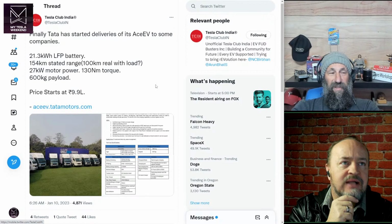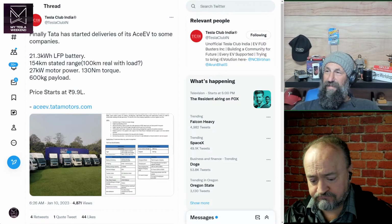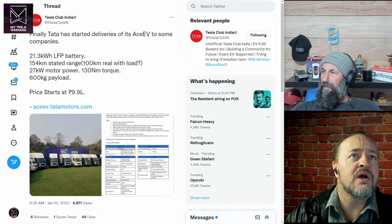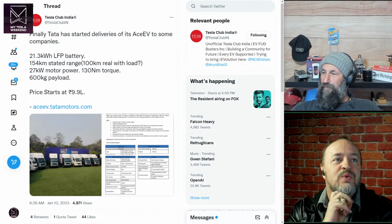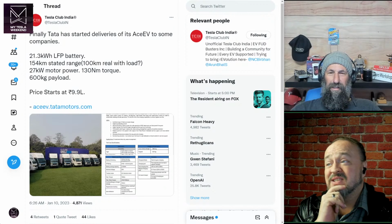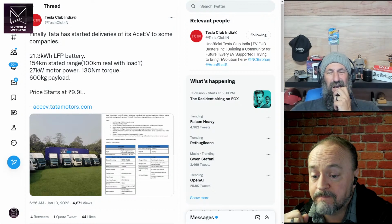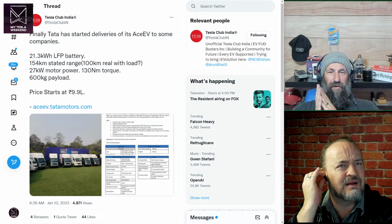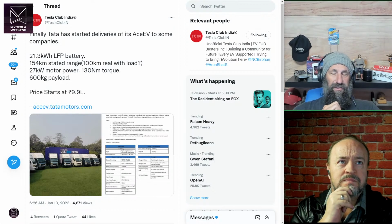How much is it? 9.9 lakh? Well, no one's ever asked me that before. Let's see. What do you got? How much is 9.9 lakh? I think it's $12,000. That can't be right. Maybe they're tiny. If that's a $12,000 electric delivery rig with a range of 50, 60 miles, hey man, that's pretty good. It's saying 154 kilometers stated range, and probably with a load 100 kilometers, which is roughly 60 miles.